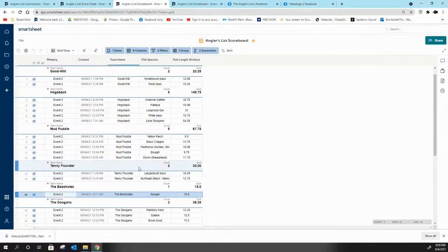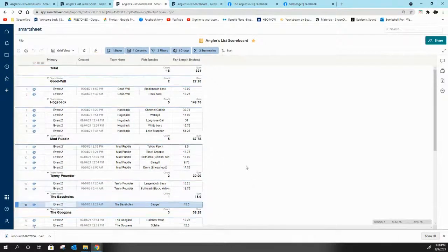Now I'm losing track. Fifth place, Tenney Pounder, 2 fish, 30 inches even. And in sixth, the bass holes with 1 point and 15 inches total. So that is your standings for event number 2. Total points on the board would be 18 total species of our 49 on the list. And that equals out to 321 total inches on the day.